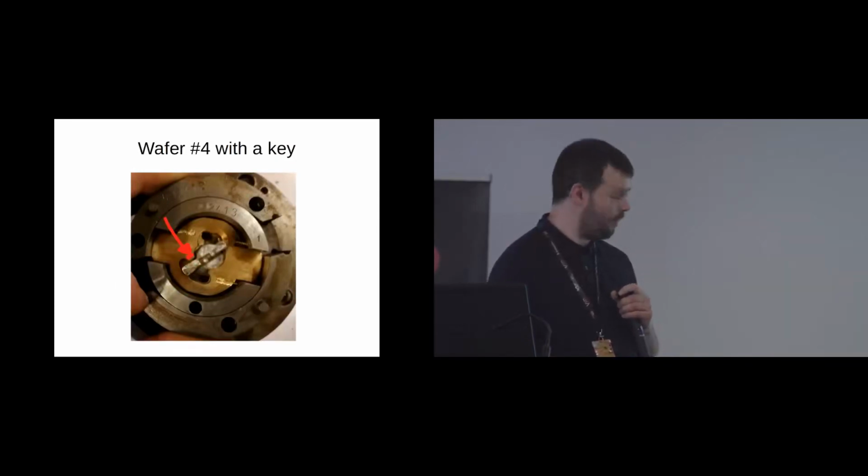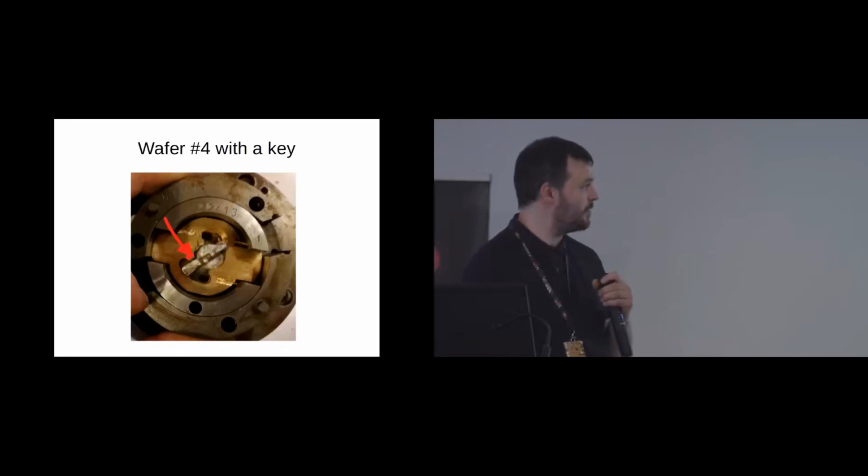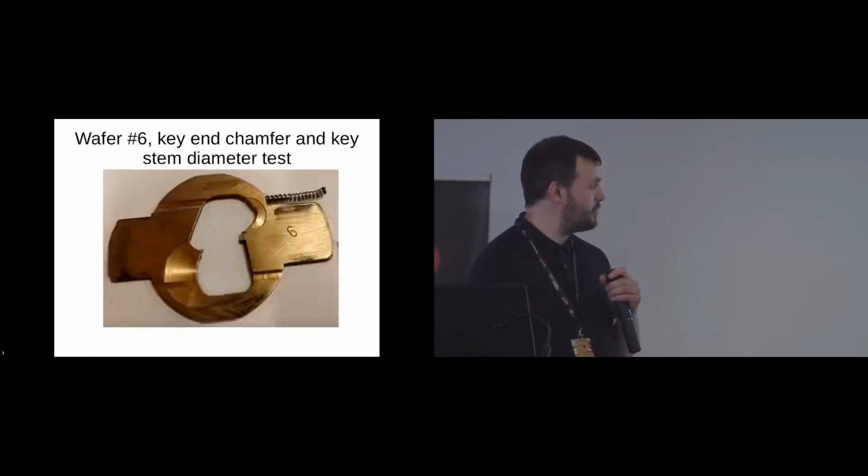Here's the wafer 4 with the key, and the core has been turned a little. These are actually very hard to photograph in the open position because the springs are trying to push it open or closed. And in here I marked with an arrow the place where it tests the side of the blank to see if it's the correct size.